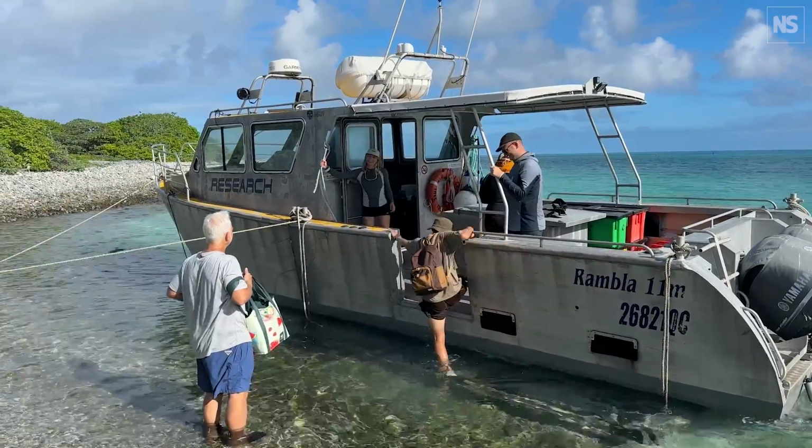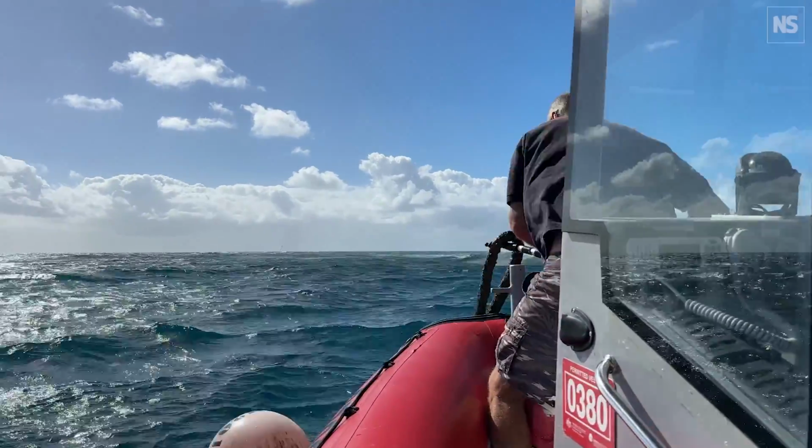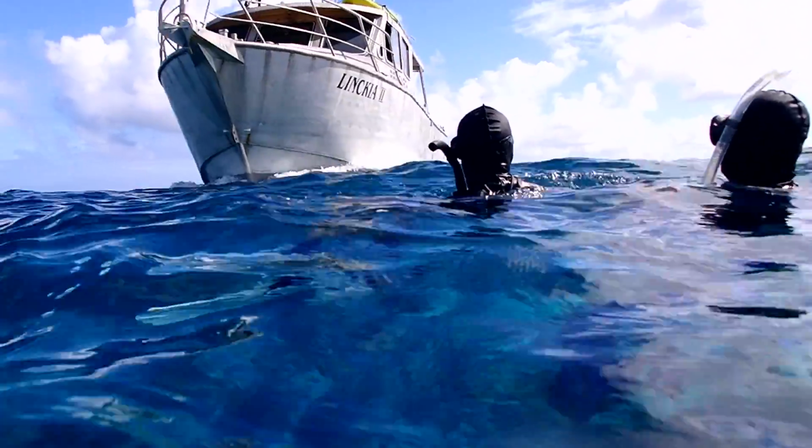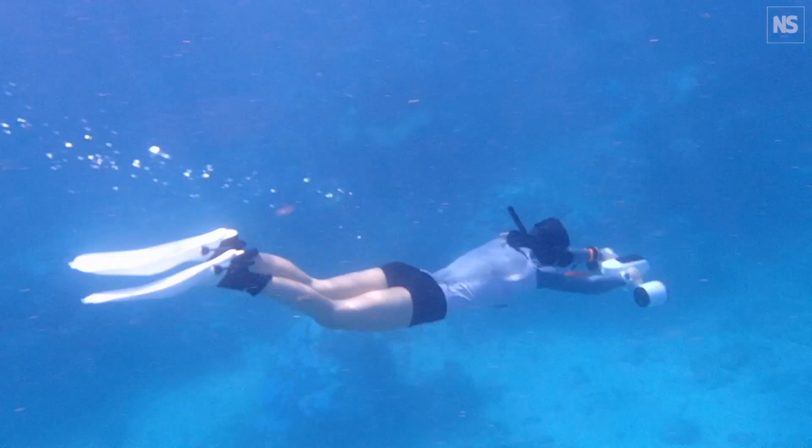We've seen temperatures in the water here that are up in the low 30s, and this is the kind of water that scientists say they're only able to stay in the water and do their research and dive for 20 minutes or half an hour before they start getting too hot. It's no wonder that the corals are becoming bleached.